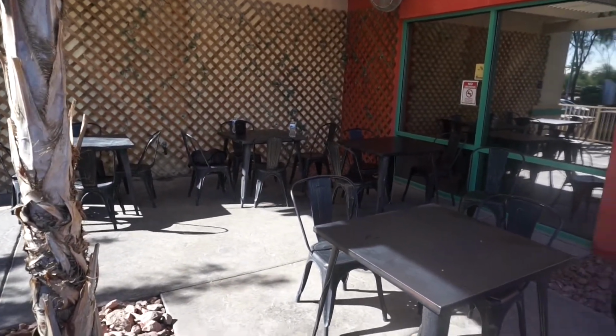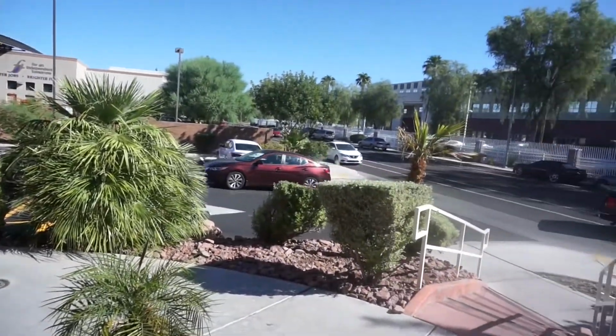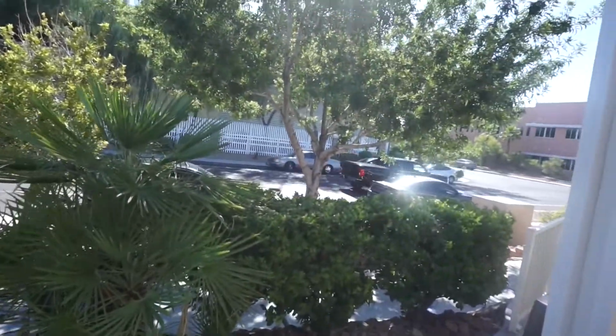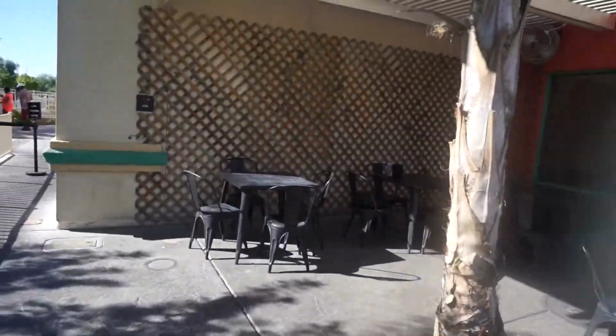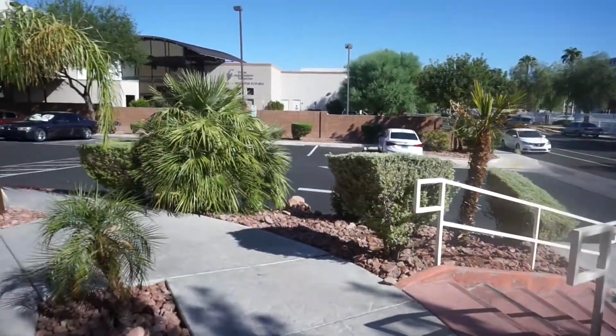Yeah, and I'll show you the view one more time so y'all can see what it's looking like over here in North Las Vegas. And also trees. We'll walk around a little bit here so y'all can see it. So yep, this is what it looks like over here. So alrighty then.